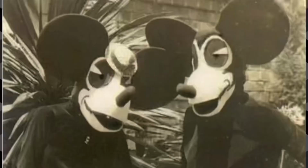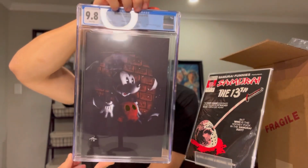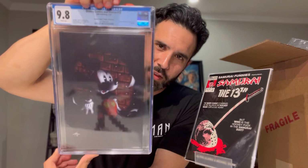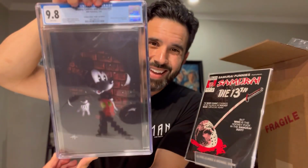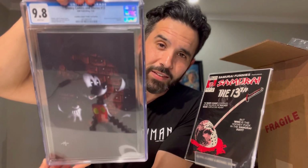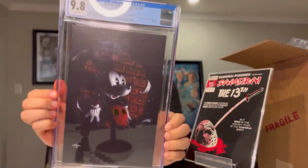We are pretty big horror people, and we're also pretty big Disney people. Both ends of the spectrum. So I got this Disney Comics and Stories issue 13. This is the gold foil variant. Just thought it was a cool cover. And I'll tell you, I really thought this could hit like a 9.9 or a 10. But it got the 9.8. So I don't know how they could give it anything else but that. But very pleased to have this back. Looks cool. Look how gorgeous that is.